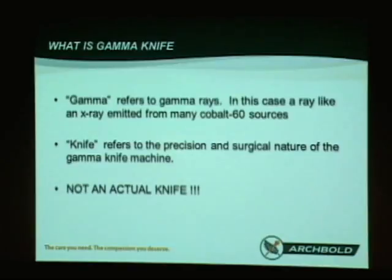So, all right, Gamma Knife. It is not a knife. The gamma part refers to a ray. It's like an X-ray, but it's a ray that's emitted from a radioactive source, and in this case, it's cobalt-60. The knife part just refers to the precision with which the machine operates. It operates to an accuracy of 0.5 millimeter. So we can sort of treat the left side of a line versus the right side. So it's a very, very accurate situation, but it's not a knife. It's just a phrase that was coined.